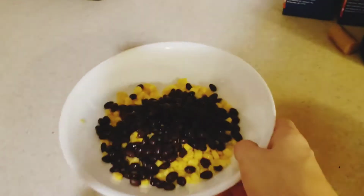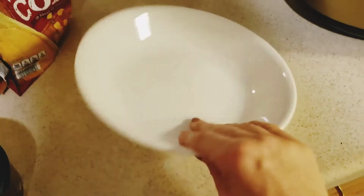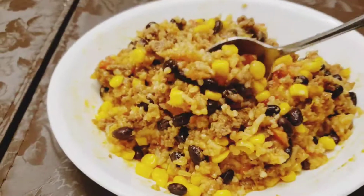You can see here, I have my black beans and corn ready to go. This will be David's bowl with just the boring rice and beef.